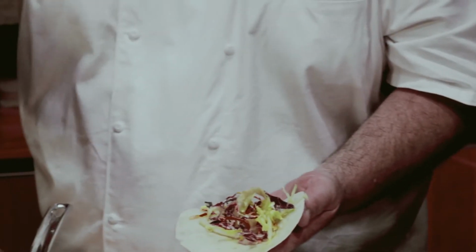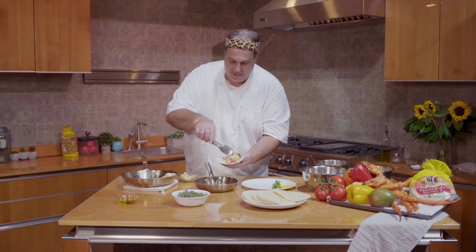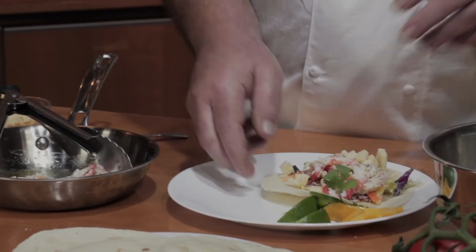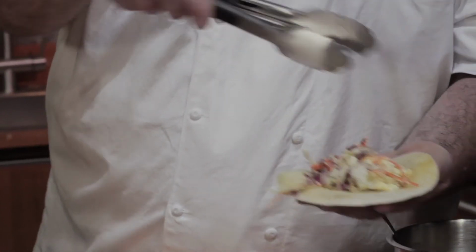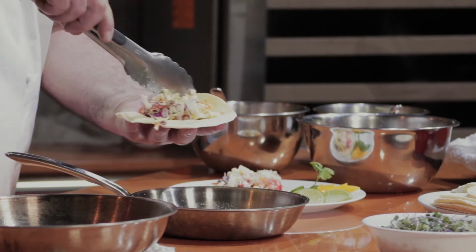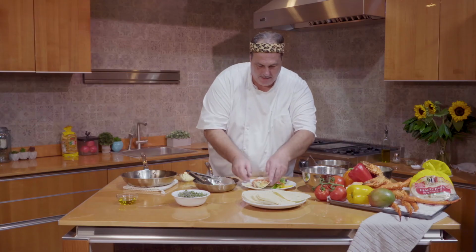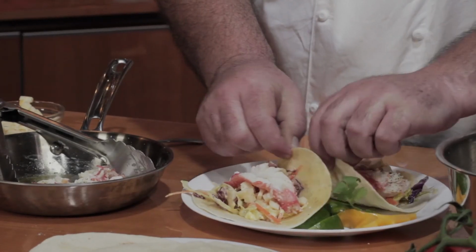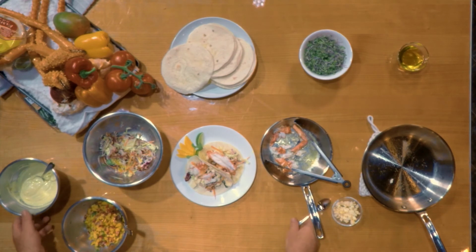So we're gonna put some slaw in there like that. We're gonna come with our seafood. We're gonna add a little bit of jack cheese into there. We're gonna set that there like that. Gonna pack and do our other one. Kind of same thing. A little bit of cheese, a little bit of seafood. Then we're gonna set them up just like that. Then we're gonna finish all this off.